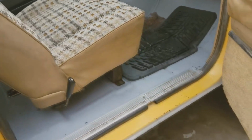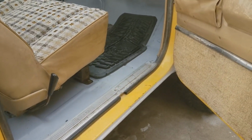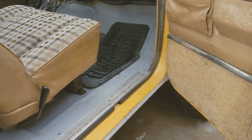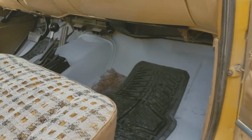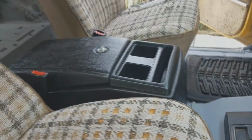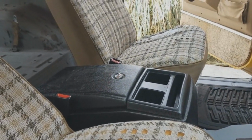So everything you see that's yellow will be painted when I get the truck painted. And everything you see that's gray inside the truck will be covered up, except for the side panels back there. The wheel wells, the bed, and the floor will all be covered. But it looks good. The console came out pretty good, I think. Looks better than it did.